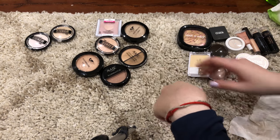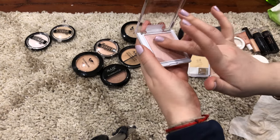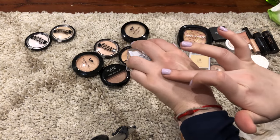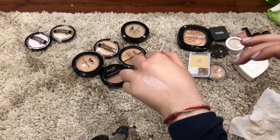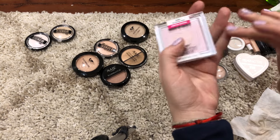That's Elf. This is really pink. Well, am I gonna use a pink highlighter? I sure am. That is beautiful. Okay, this is in The Sweetest Bling.